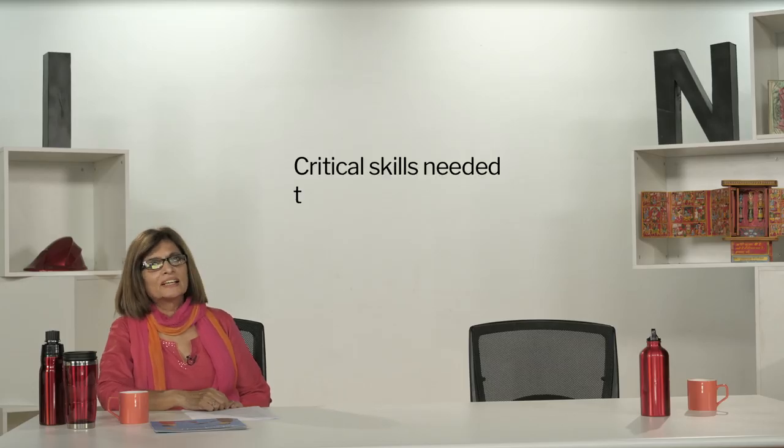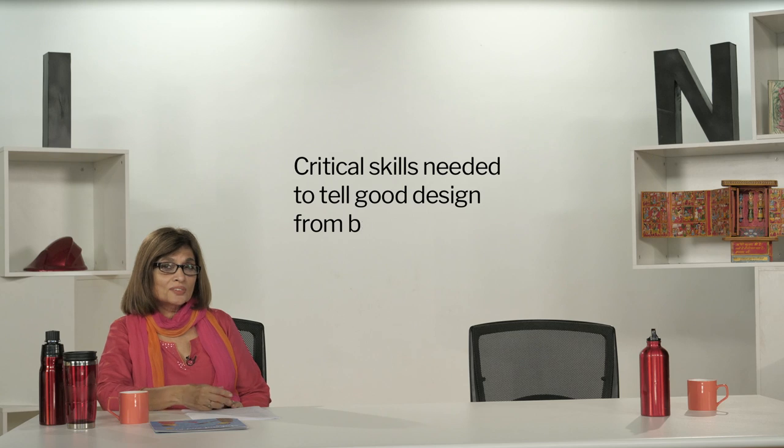Some of you may need to collaborate with designers in your work or hire them in the future for professional or even personal reasons. More on that later. By the end of the course, you should have developed critical skills needed to be able to tell good design from bad.